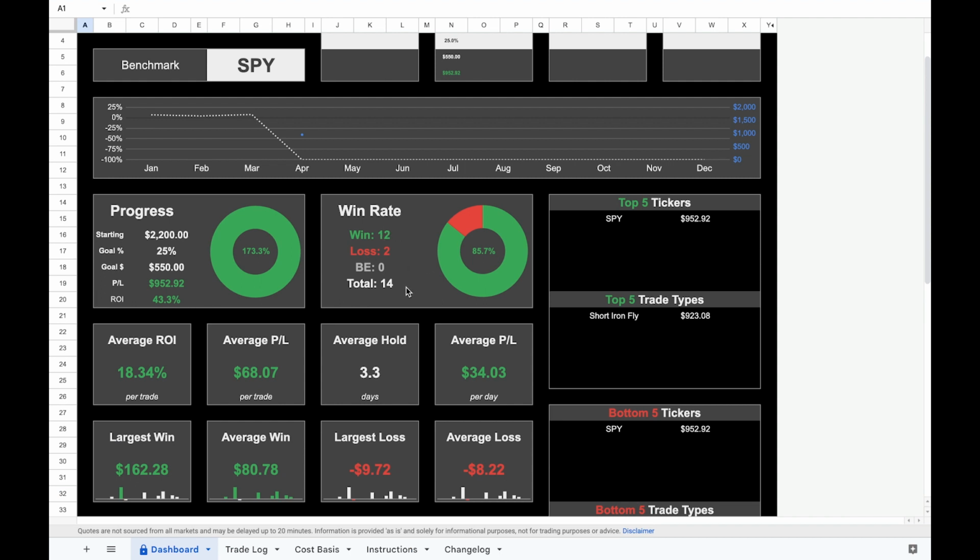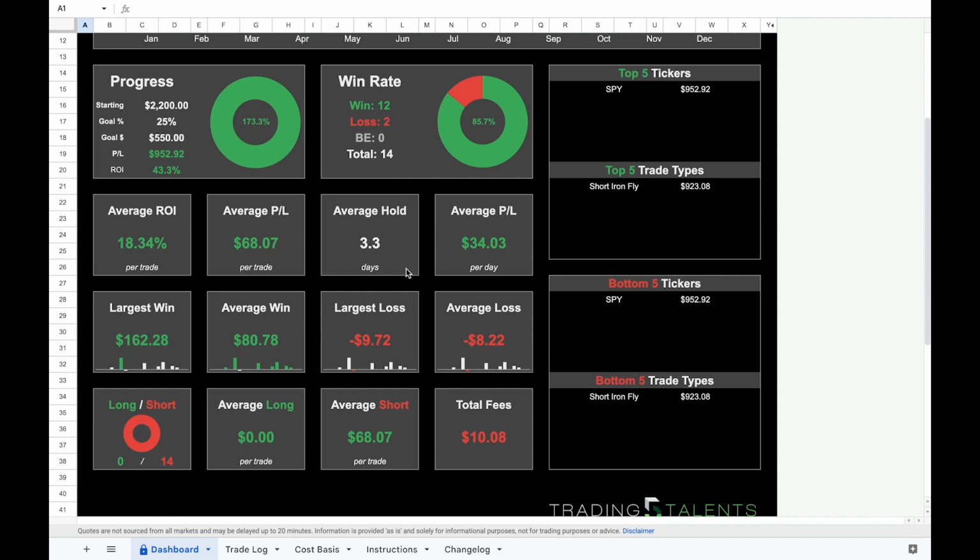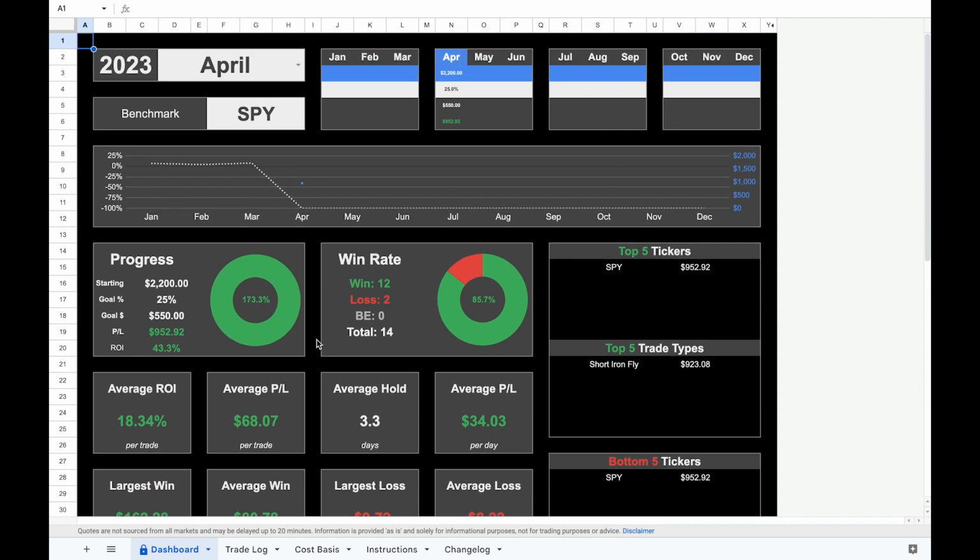Here's my win rate, 14 total trades, 12 wins, 2 losses for about 86% win rate. My average down here, ROIs, my average wins and average losses. So again, this is the trade log that I made.